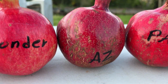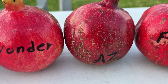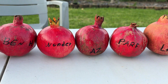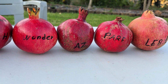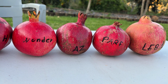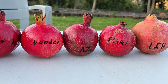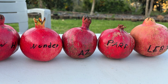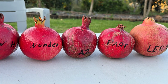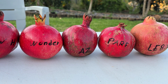Next to that is the Azerbaijani pomegranate. According to my experience growing these, they are the worst out of the varieties that I have in terms of resistance to pests and just spoilage and issues. They are very, very susceptible to pests and diseases, and very finicky. It doesn't take much for you to lose a pomegranate off the tree. In fact, I think I've lost every single one.